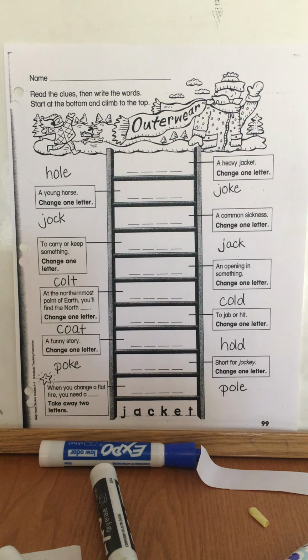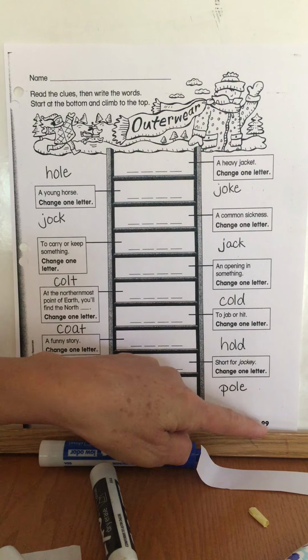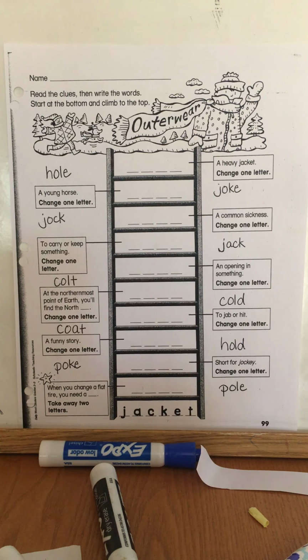Today's Wednesday, April the 8th, and we are going to work on word ladders again in writing, page 99. You've done 2 of these before, but just to review what you're supposed to do, let's read the directions at the top. It says read the clues, then write the words. Start at the bottom and climb to the top.